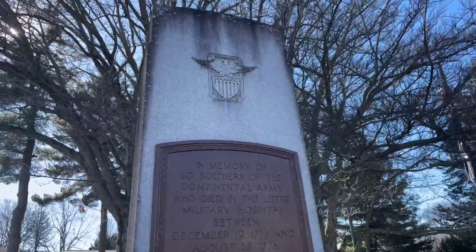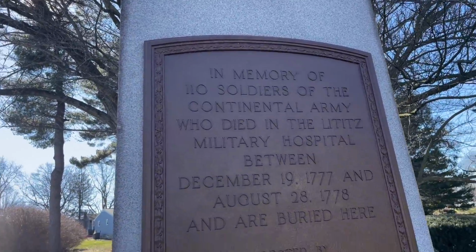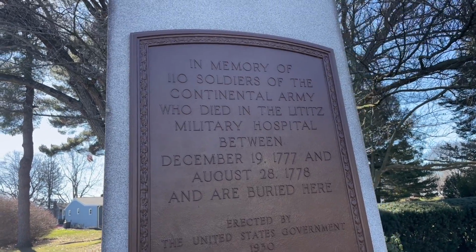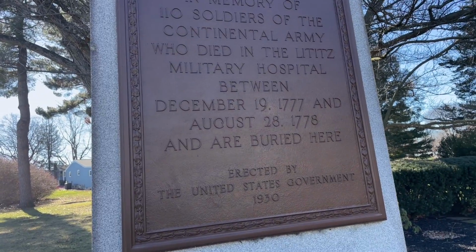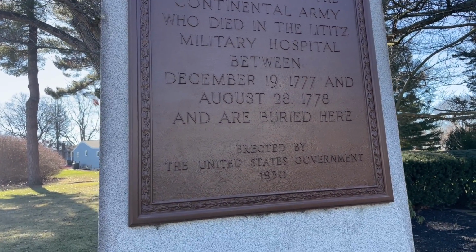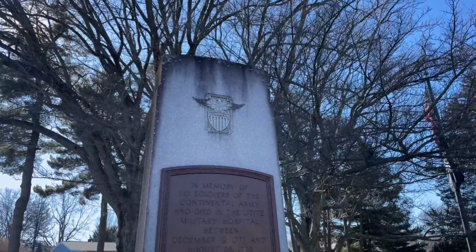So this here is the original 1930s monument. It says, in memory of 110 soldiers of the Continental Army who died in the Lititz Military Hospital between December 19, 1777 and August 28, 1778, and are buried here, erected by the United States government 1930.